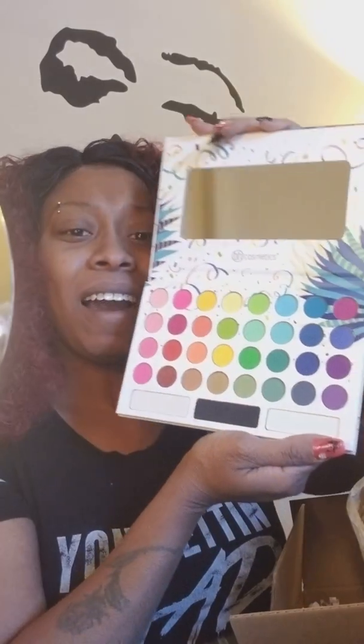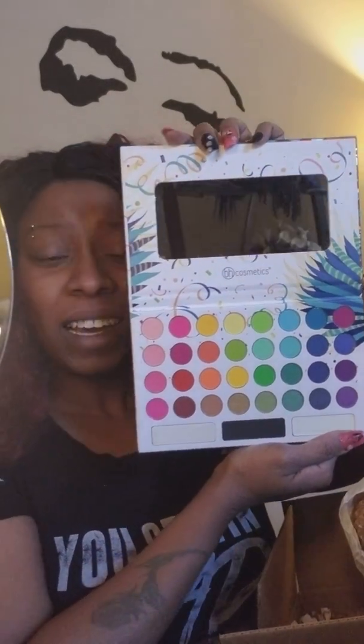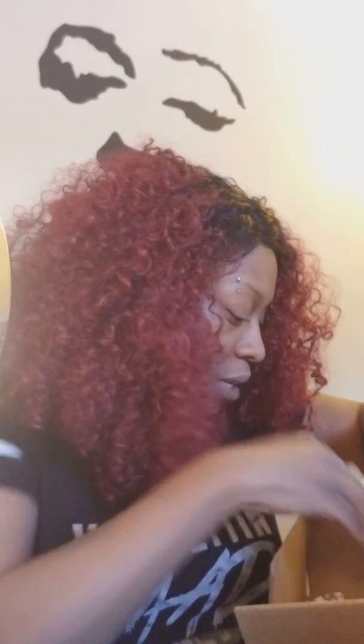I got Take Me Back to Brazil. I am so excited to use this palette right here. I am too excited. Oh, look how pretty it is. Oh, look at that. And it has a mirror. Uh-oh. It's on and popping for me. Alright, y'all. That's the first one. Now, this is part of my order here, Take Me Back to Brazil.